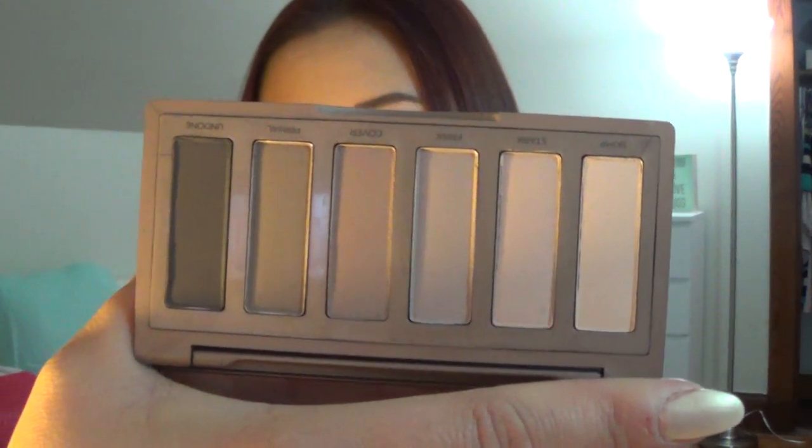So this one has Skimp, Stark, Frisk, Cover, Primo, and Undone. And all 6 shades are matte, which I do actually enjoy because I love wearing matte eyeshadows. But I'm going to be honest and tell you guys that none of these shades are shades that you probably couldn't find in at least a drugstore quad. These aren't as expensive as the regular Naked palettes. I believe these are $29, whereas those ones are $54. And these are great for traveling if you do travel, or if you just like matte eyeshadows in general.